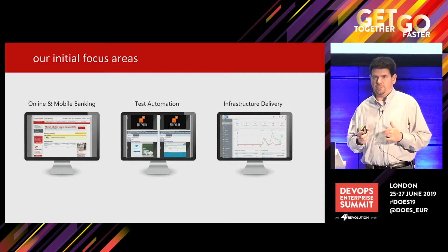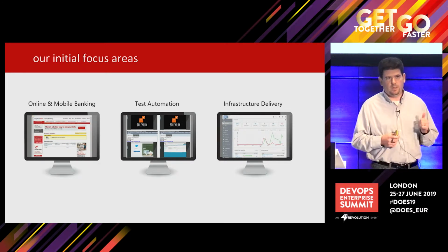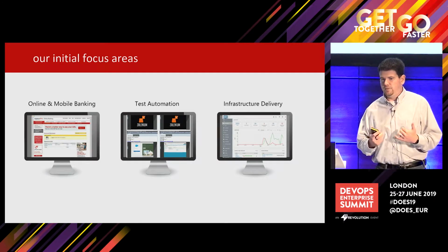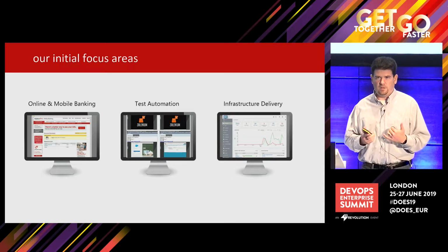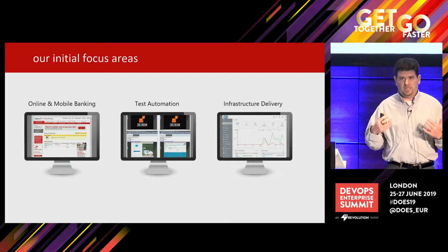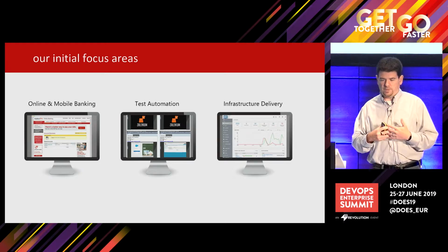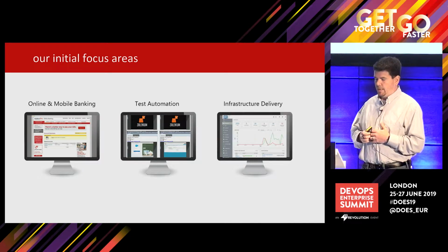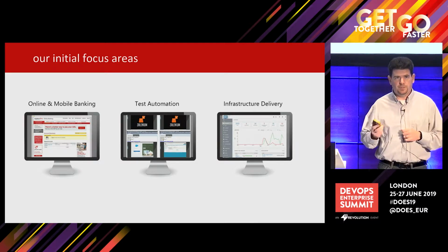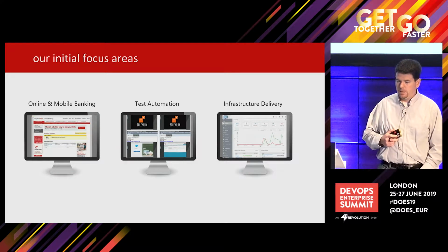Our DevOps journey actually started back in 2015, and we really focused on 3 areas at the time. The first was our online and mobile banking presence. We hadn't really updated the user experience in probably about 10 years. So we wanted to make sure that we built teams and we built a new user experience, something that was going to be really good for our customers. So our lines of business set out on a path to, they called it Digital 17. And the goal was to build this new UI and new user experience and have it deliver in 2017.